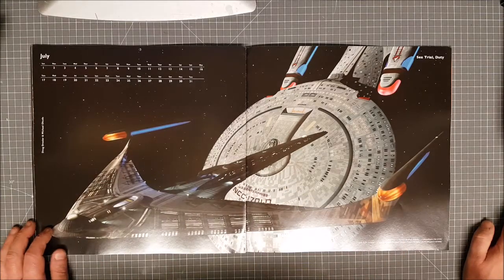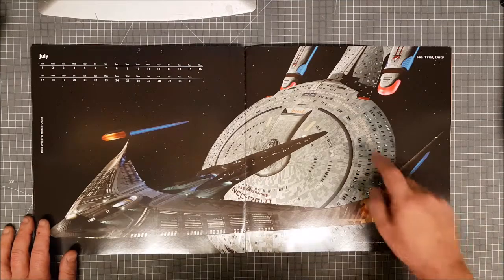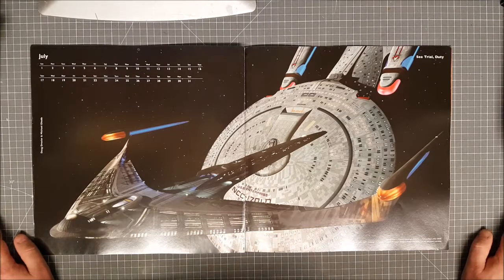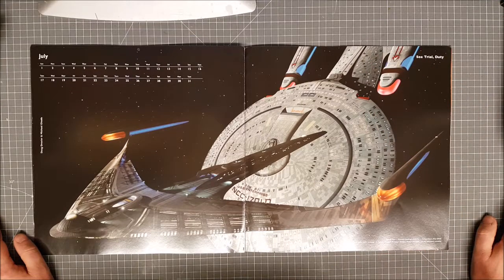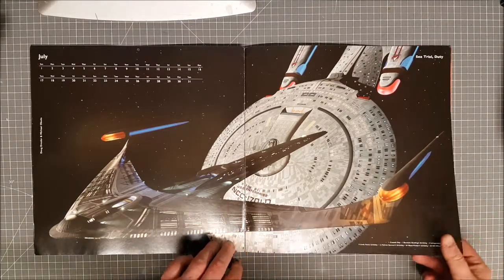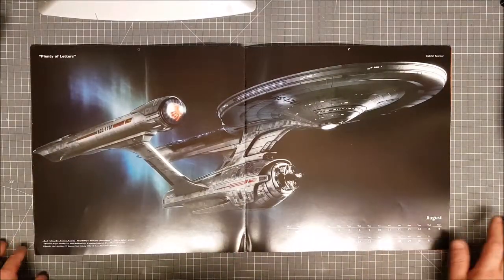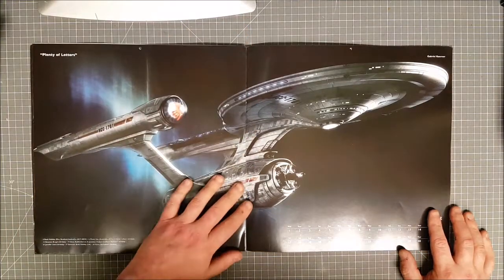Very, very different shape. And the actual pods on here for the escape craft look really different. There's a lot of detail on the secondary hull down here. Yeah, really good ship. Really interesting. But we haven't seen this yet, or anything, I don't think. Nice. Now, plenty of letters.